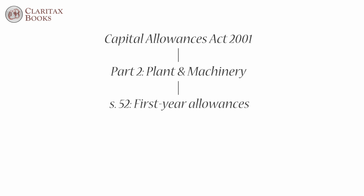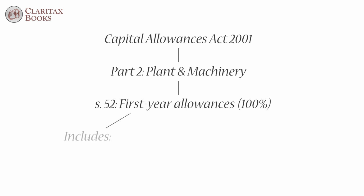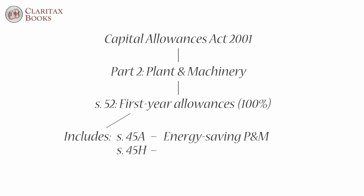So, we're in Part 2 of the Act dealing with plant and machinery allowances, and Section 52 tells us when a person is entitled to a first-year allowance in respect of first-year qualifying expenditure. A table at that section shows us that allowances are available at 100%. In other words, a full deduction is given for the expenditure for the chargeable period in which the cost is incurred. Various types of such allowances are listed, including expenditure qualifying under Section 45A, i.e. expenditure on energy-saving plant or machinery, and expenditure qualifying under Section 45H, i.e. expenditure on environmentally beneficial plant or machinery.